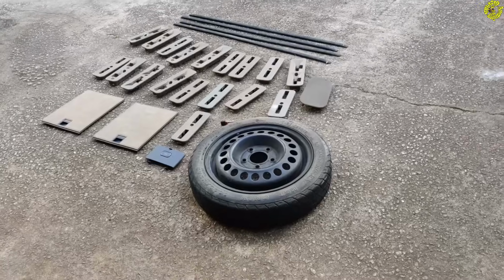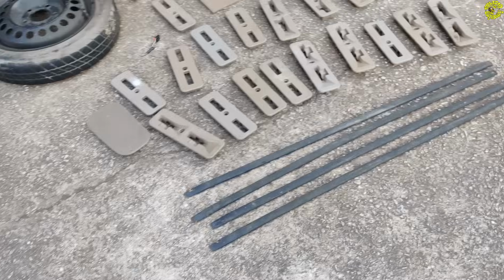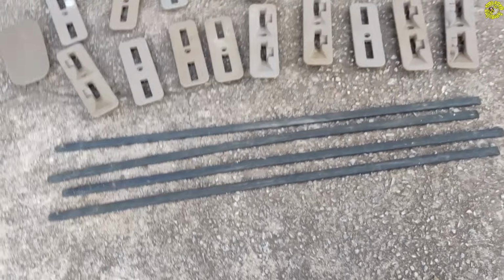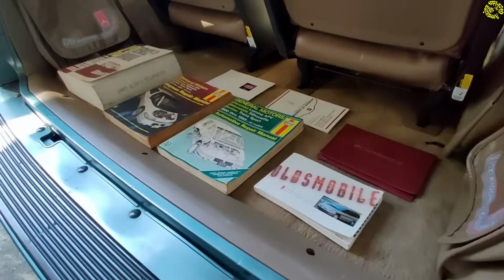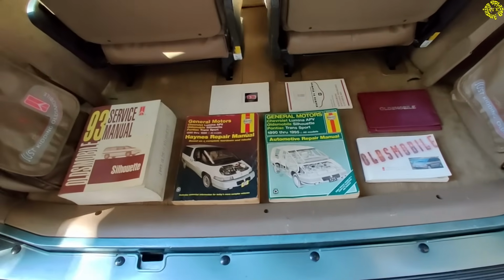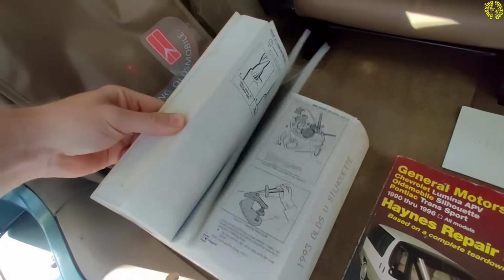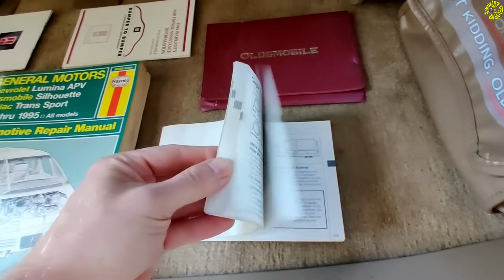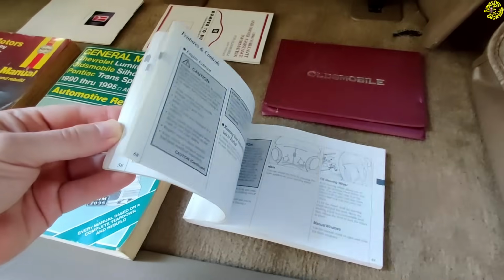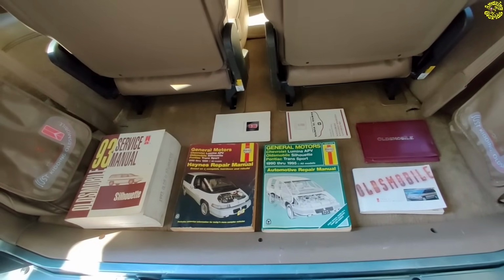Here are some more of the spare parts, including the spare wheel, passenger chairs moldings, rubber roof strips for the luggage rack, and covers for the spare tire kit. Take a look at this literature. With these manuals, you will be able to repair, troubleshoot or fix anything you want on this Oldsmobile like a boss. These manuals also apply to Pontiac Transport and Chevrolet Lumina APV, and are a must-have for any car collector, mechanic, or hobbyist.